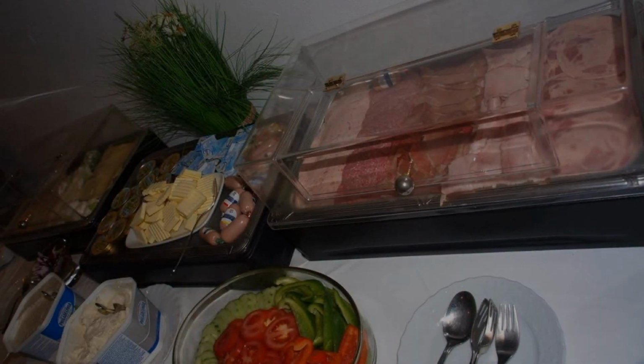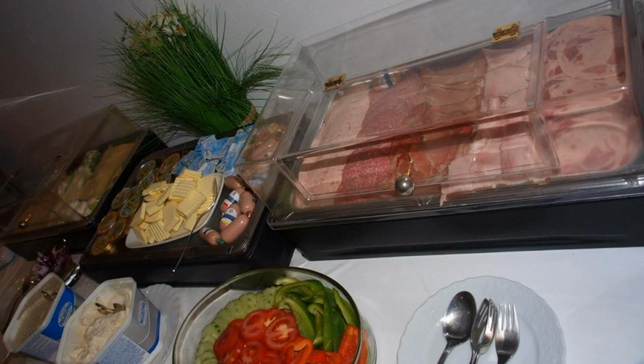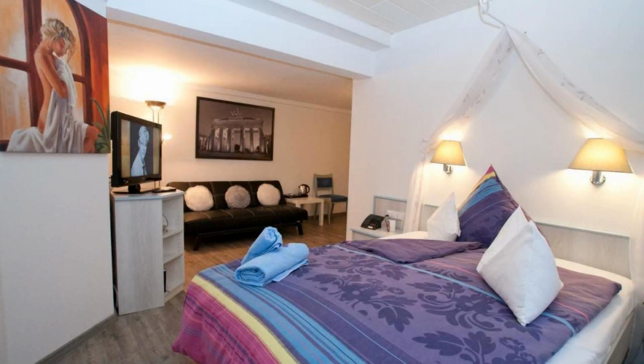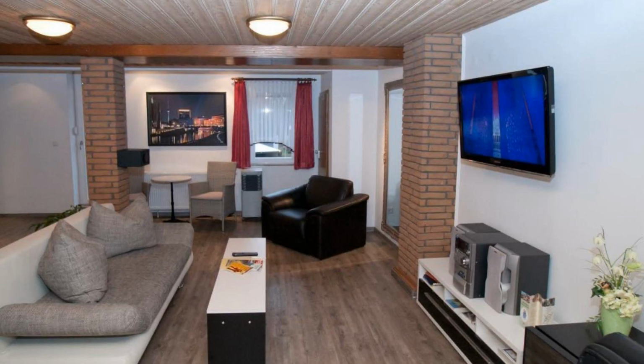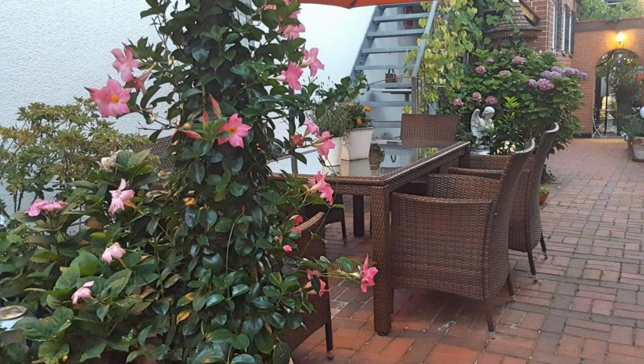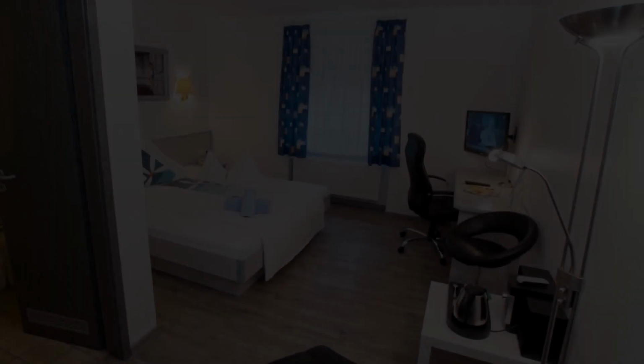Now you are watching a 3-star hotel. The location of the hotel is fine and guests love walking around the neighborhood. There are 6 types of rooms available on booking.com. You can book online and enjoy it.